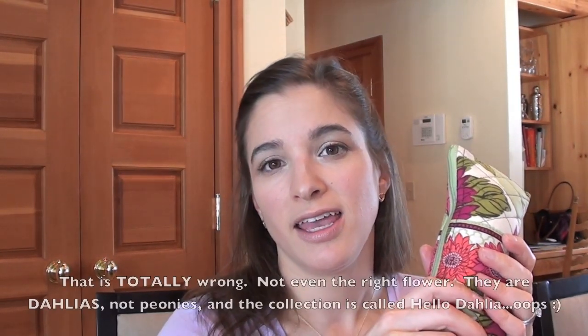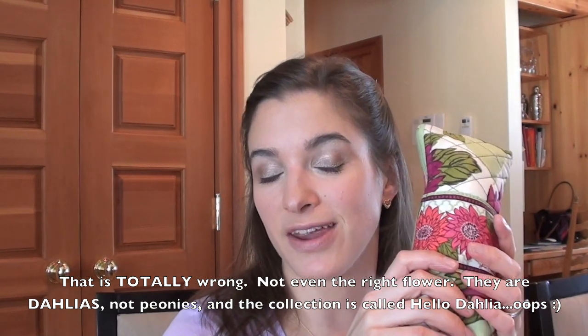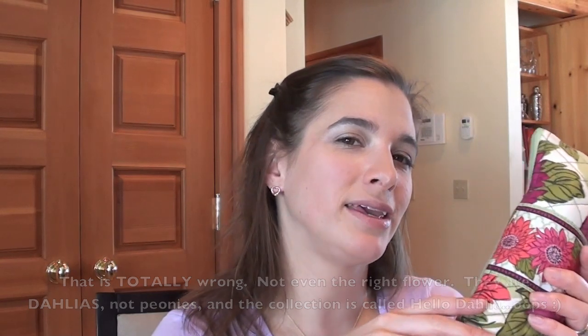So everything in here is from the Vera Bradley Peonies collection. Peony is a really fragrant, beautiful, big flower, one of my favorite flowers. And I think the collection's called Hey Peony or something like that. But I'll link that information below. I'm pretty sure it's still available. So this is a zippered pencil case, just like I showed in the first video that I did on this system. And I still have the same things in it.